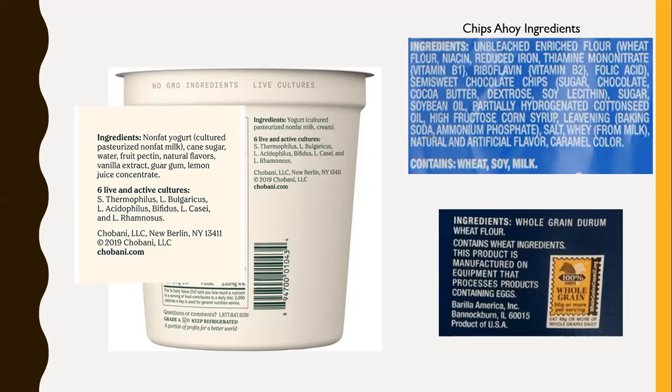Going down the list, we have sugar, cocoa butter, partially hydrogenated cottonseed oil, high fructose corn syrup, artificial and natural flavors. So we're getting a lot of terms in there that we should avoid. If you can, make your own cookies versus buying a lot of processed packaged things. And the bottom one I added because this is a whole grain pasta, whole grain noodle. That first and only ingredient is whole grain durum wheat flour, so again, a pretty clean product there.